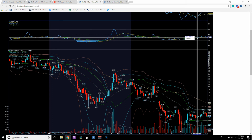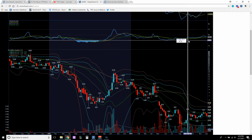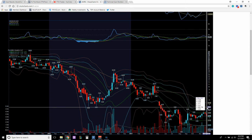Now what we want to see is that we found support on this 10-period moving average. As you can see, we're matching up right now. And then next week, what we want to see is stronger accumulation and/or breakout to begin making another higher high, and see the trend continue upwards.